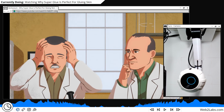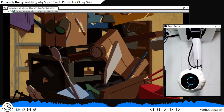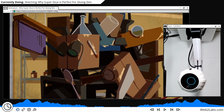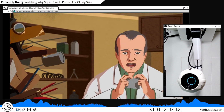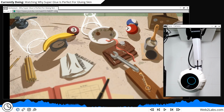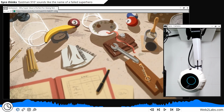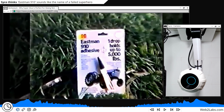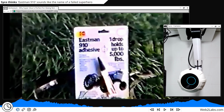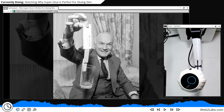Coover took a sample of cyanoacrylate and began gluing together anything within reach. Glass plates, rubber stoppers, metal spatulas, wood, paper, in all different combinations. He said, everything stuck to everything, almost instantly and with bonds I could not break apart. With this discovery, he dubbed the compound Eastman 910 adhesive, as it was the 910th substance tested in the company's search. But nowadays, everyone calls this superglue.